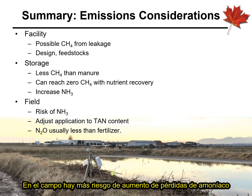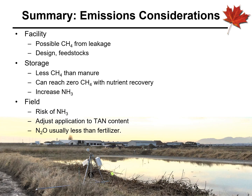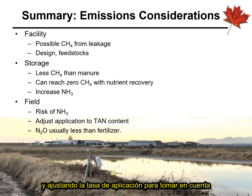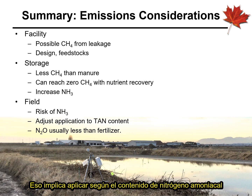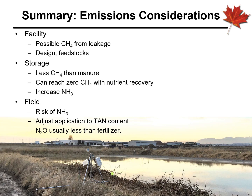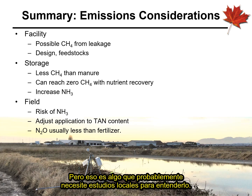And in the field, there's a high risk of increased ammonia loss with digestate that could be managed by injecting the manure into the soil and by adjusting the application rate to take into account the TAN concentration of the digestate. So that means apply based on the nitrogen, the ammonium nitrogen content, rather than just the volume. And depending on the climate and the soil type, the nitrous oxide emissions could be less than fertilizer, but it's something that probably needs local studies to understand.